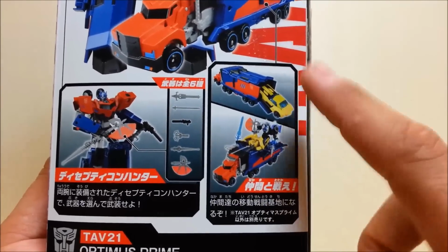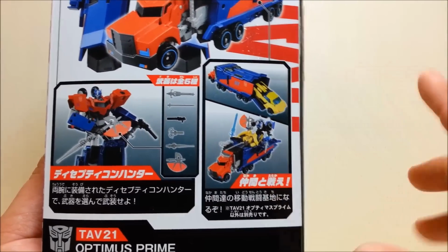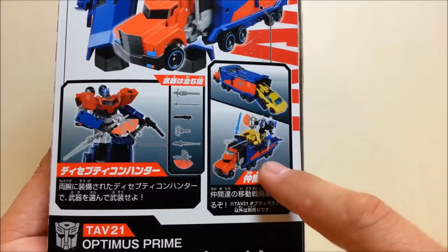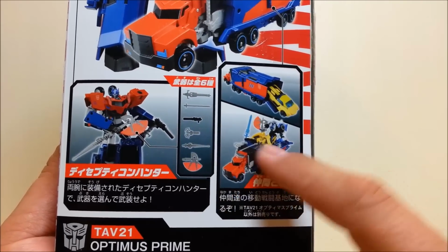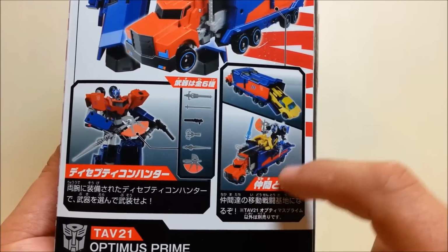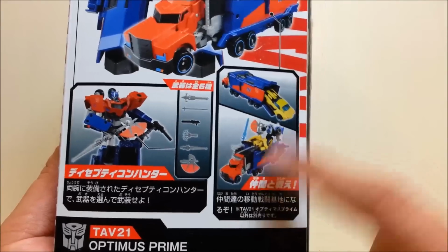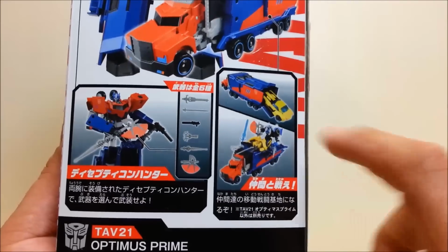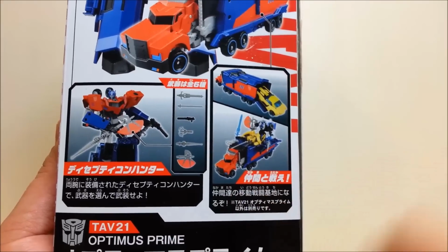Now, I've only tried it with Bumblebee. I haven't tried it with any of the other cars yet. I will at some point, but for the purpose of this review, I've got Bumblebee with me, so we'll be checking this out later. And then you see a kind of battle mode here, where the trailer's opened up and some of the weapons are mounted on there, and you can see Bumblebee and what's her name riding right there. I'm sorry, I just had a blank there for a second and couldn't think of her name. But you can see them riding in the trailer, in what seems to be a battle mode, which is pretty cool.